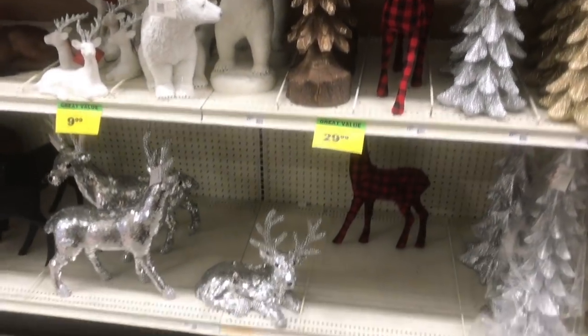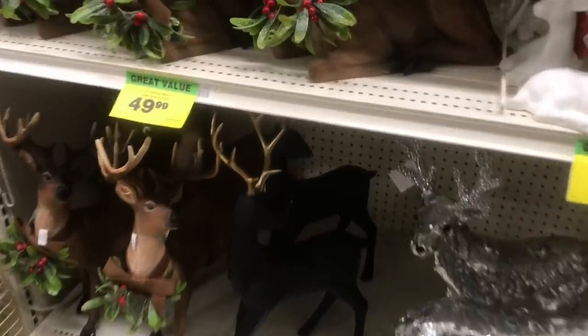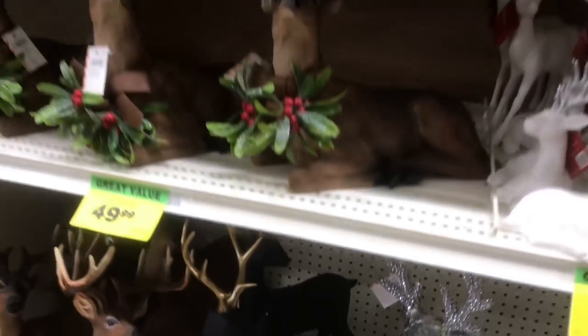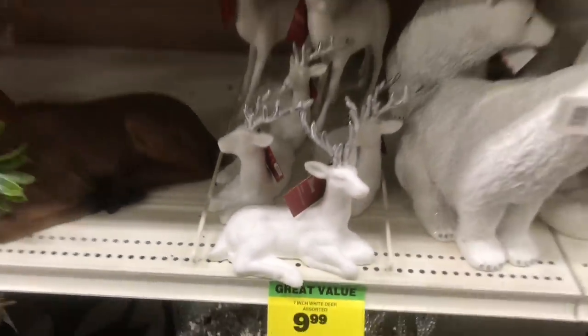They always have some really cute things. Sometimes you'll find, like a couple years ago, I think I bought some glam deer here. This year they have some really pretty ones too. Like, look how gorgeous these black ones are. Very modern. Then they have the rustic. They have a little bit of everything for everybody. Oh, these are really light though.